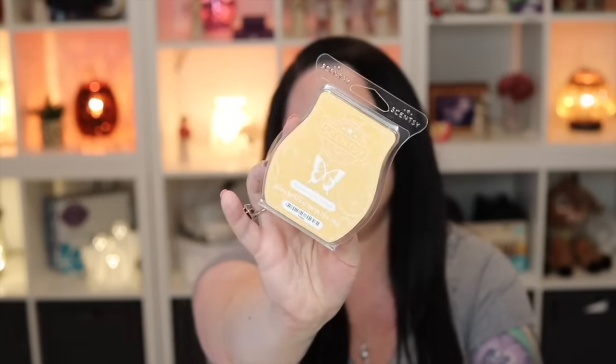We have a bar of Caramel Vanilla Delight. This is just the best, most creamy vanilla ice cream with rich, sweet caramel drizzle over top. Stop it. It's so good. Skinny Dippin'. We have at least 1 bar. I'm going to assume there's another bar in here, but Skinny Dippin', so good. You can actually get Skinny Dippin' in a brick through Scentsy Club as well, so I love that. This is just a really great tropical fruity scent that is a must-have for the spring and summer season for me.